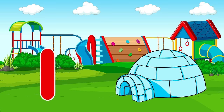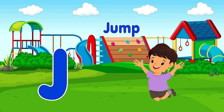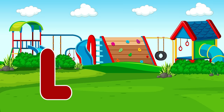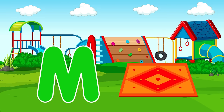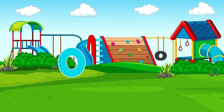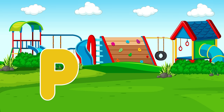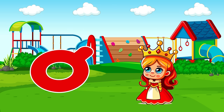I is for igloo, i, i, igloo. J is for jump, j, j, jump. K is for kangaroo, k, k, kangaroo. L is for lion, l, l, lion. M is for mat, m, m, mat. N is for net, n, n, net. O is for orange, o, o, orange. P is for pet, p, p, pet. Q is for queen, k, k, queen.